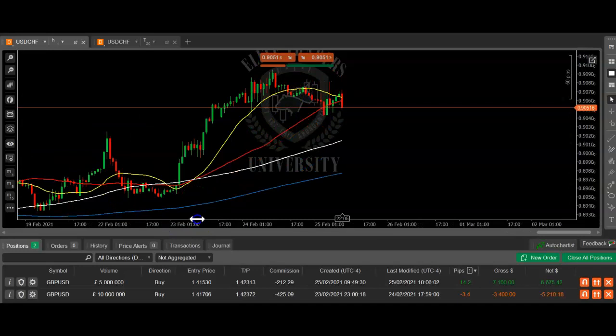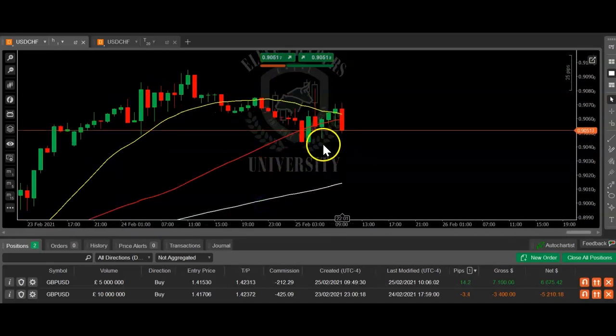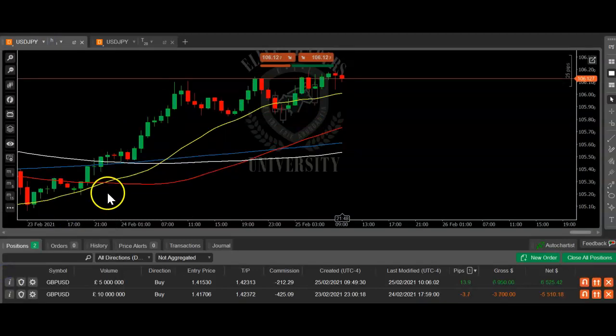We can see the dollar Swiss franc almost rolling over a little bit, lagging behind. We also check dollar yen to see the same type of reaction there, and it's kind of flat.